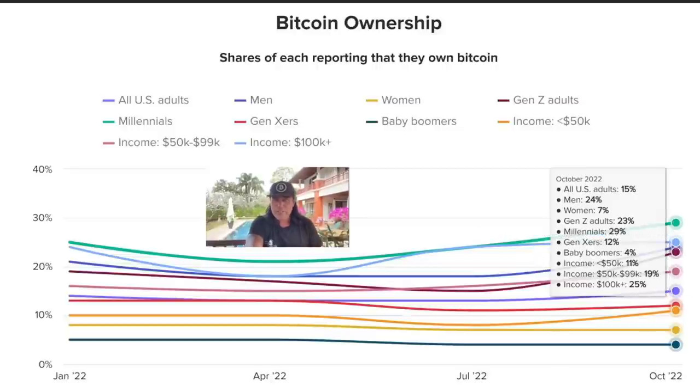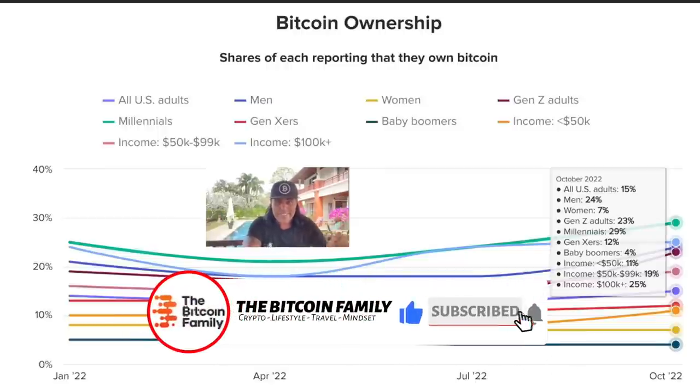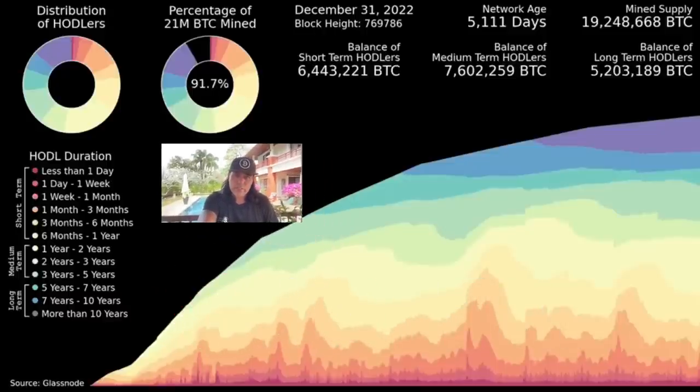Already 25% of United States people that own Bitcoin have an income of 1K. There is a reason for that. And now the very important chart, that is this one over here, guys. I think you should all understand exactly what this chart is showing you, because it is very important.